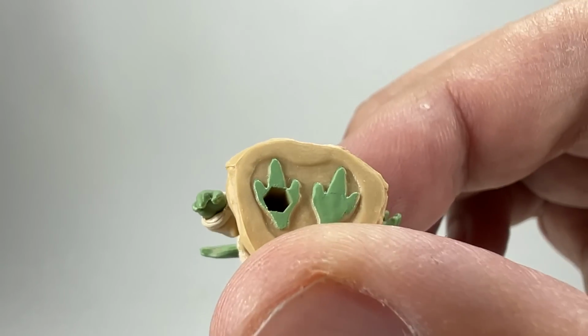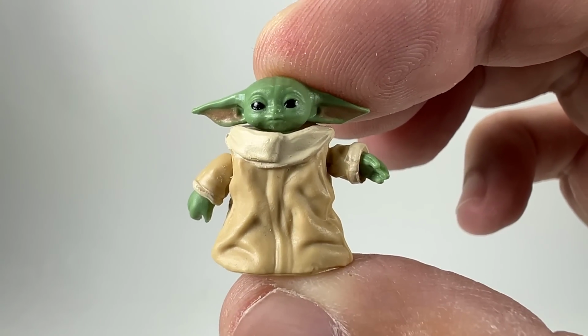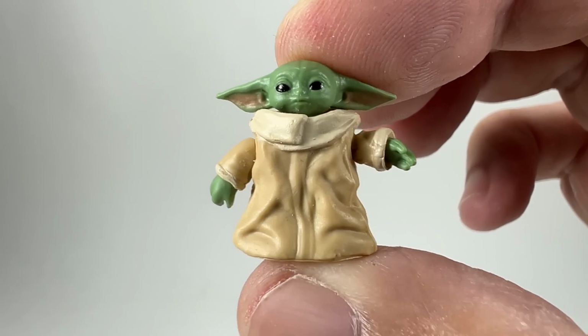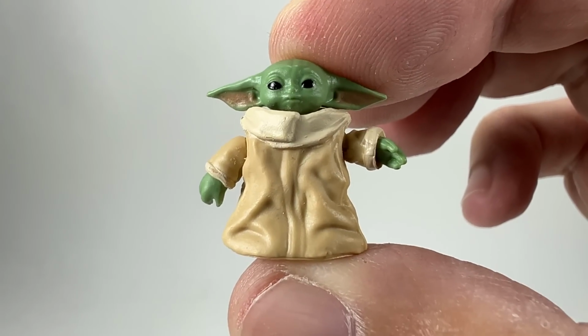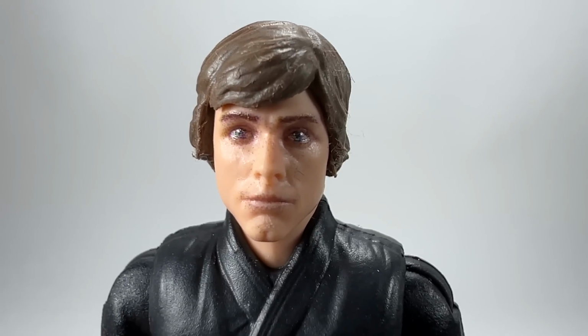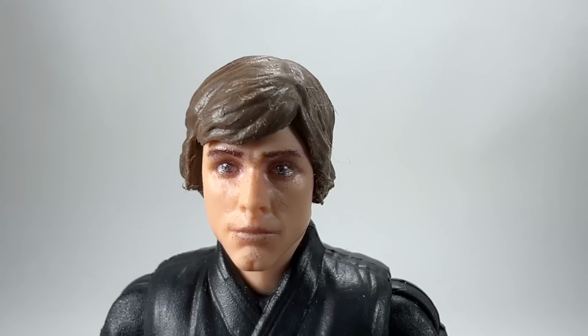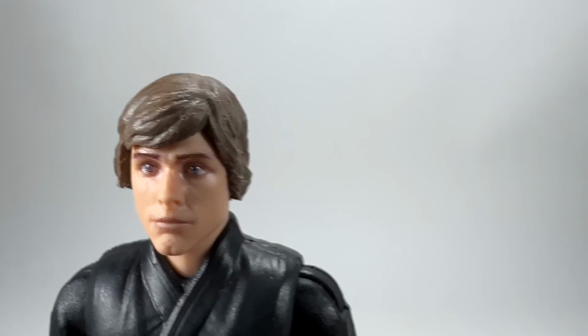But this one does have a peg hole in his foot, very similar to the one that came with the N1 Starfighter. If you haven't checked out the N1 Starfighter review, that is on the channel. But yeah, another Grogu. Alright then, so there is a super close-up of the head sculpt, and I'm pretty sure that the head is not new for this figure. We've had it before. I'm just going to bring in this figure here.